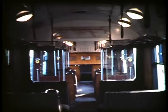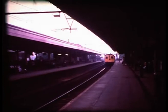Here we are passing Ilford Depot, built for the 1949 electrification. We alight at Stratford. At Romford once more. As this train departs, a Romford to Upminster DMU can be glimpsed in the bay platform.